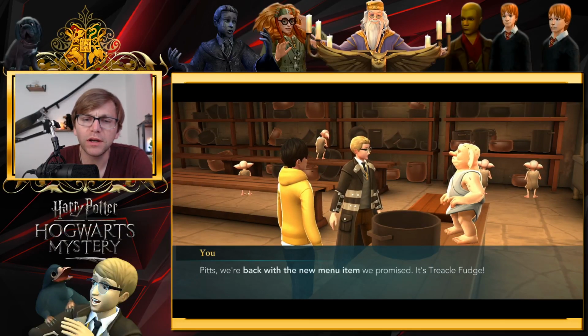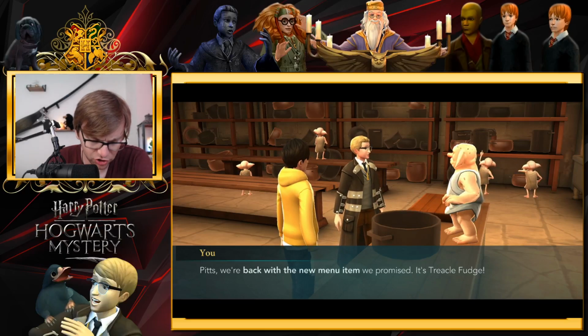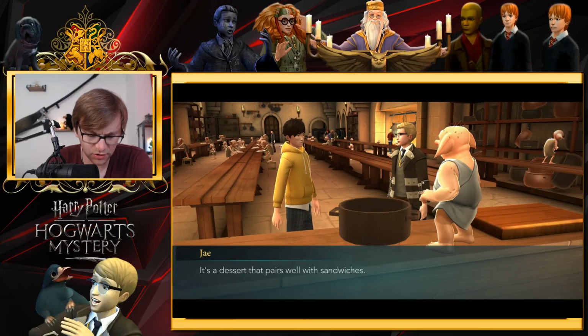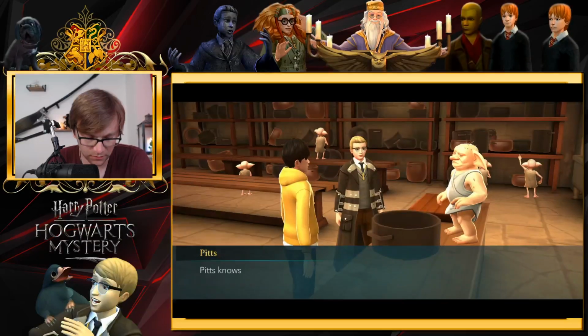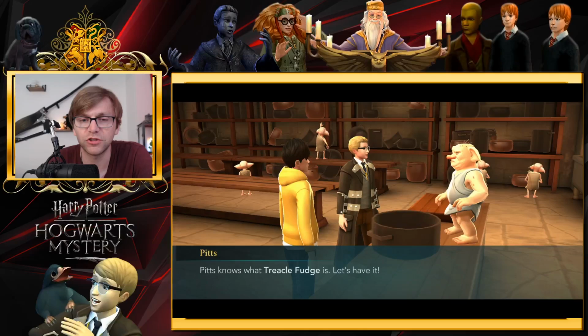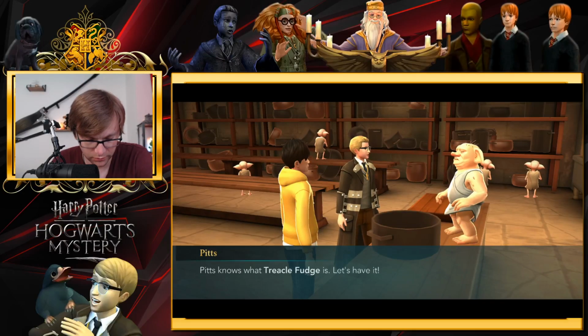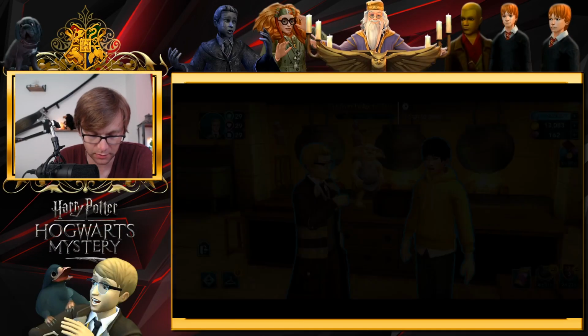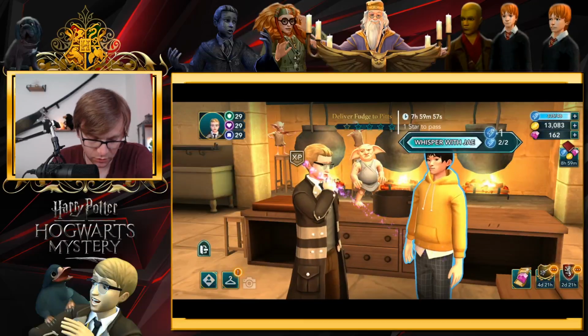Pitts, we're back with the new item we promised. It's Treacle Fudge. It's a dessert that pairs well with sandwiches. Pitts knows what Treacle Fudge is. Let's have it. Let me try a bit. Come on. Get a bit down, Pitts. I wish Hagrid was here.